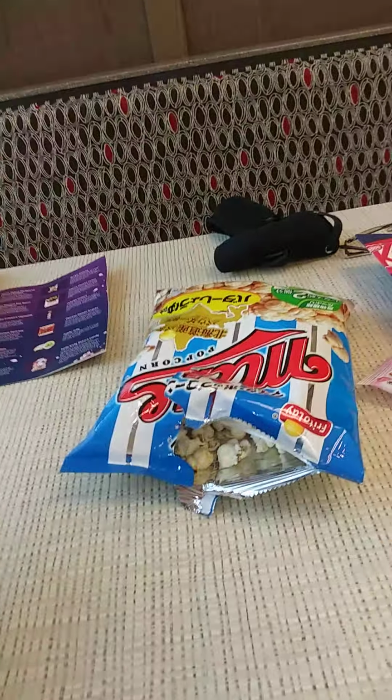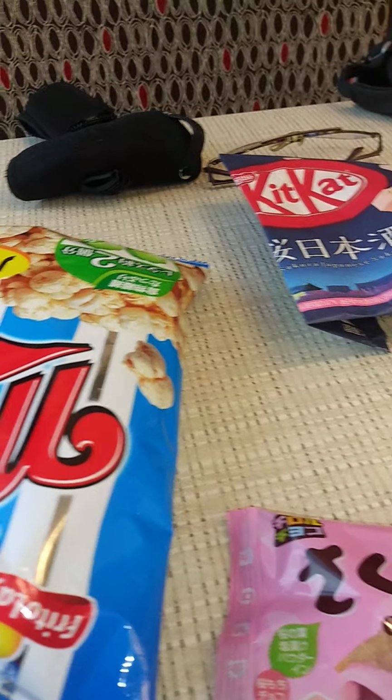Now I'm gonna try the mochi sakura chocolate.